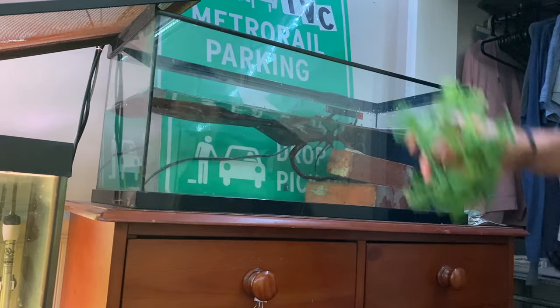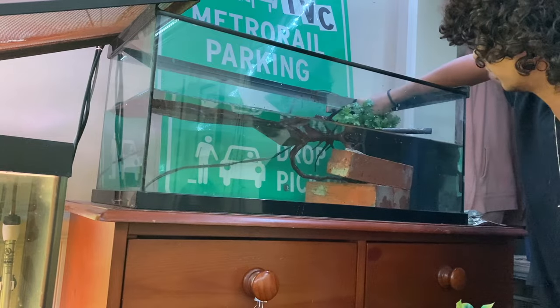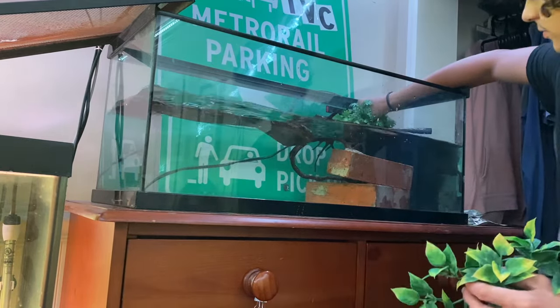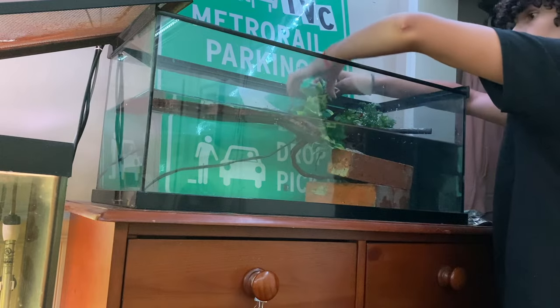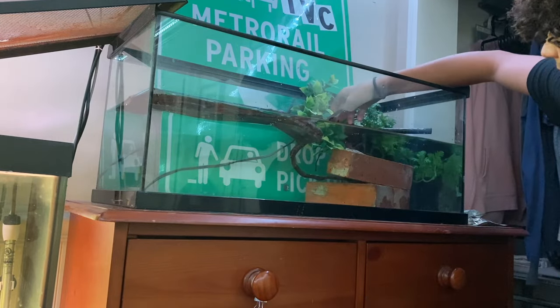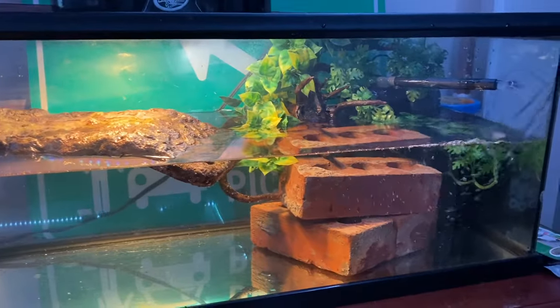And then what we will do is use these little plastic plants to try and cover up this filter. You gotta wet this little suction cup. There's one. And then maybe we'll put the other one right over here. Let's get this last little piece in right there. So this right here is how the finished product looks.